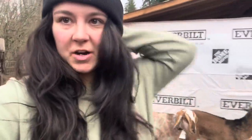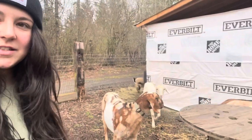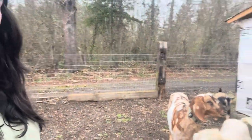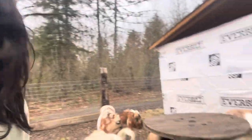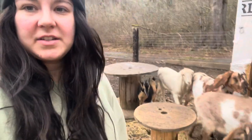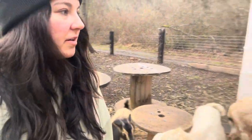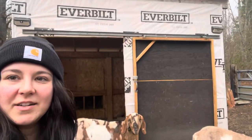I'm in our goat barn, kind of the goat pen. You can see all our friends here. We have 4 Nubian wethers, a sweet little girl who is due in a month. She is a Nigerian dwarf, and we got some fun spools for them to jump on. And then I will show you the barn inside.